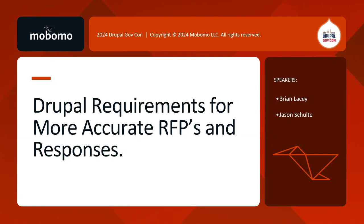We're here to talk about RFPs in this session today, how to get better requirements for more accurate RFPs and responses. So we're going to be talking a lot about the RFP process, both from the industry perspective and from the government perspective.